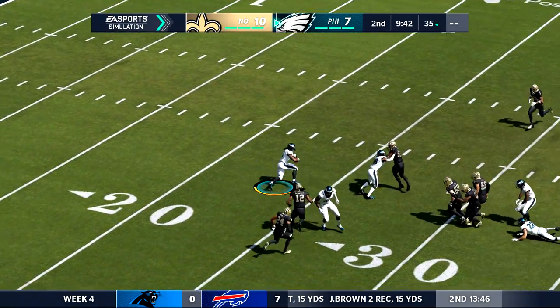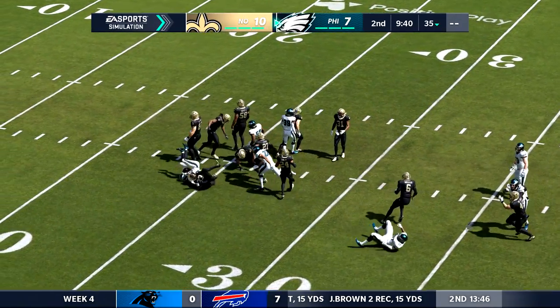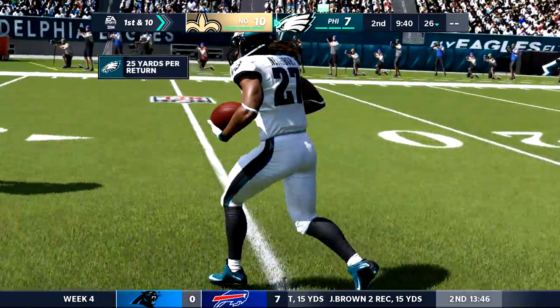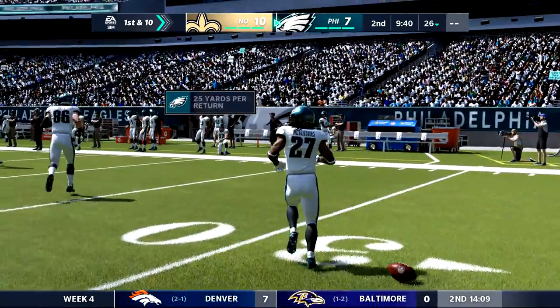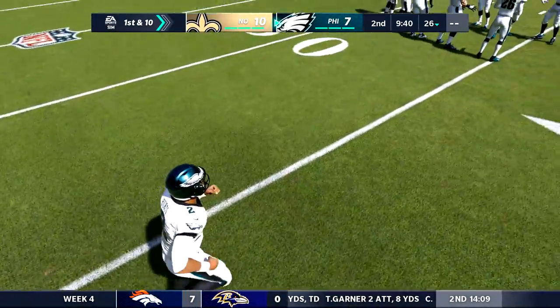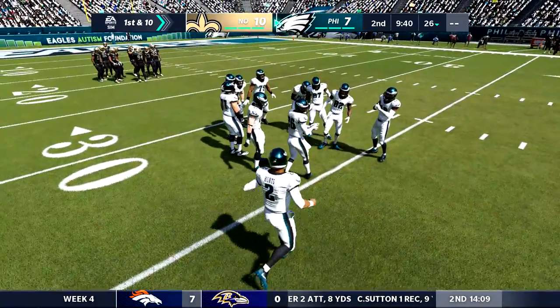Takes it at the 7, and up to about the 26. At their own 26-yard line, Jalen Hurts in this offense trotting back out. A decent start for him here in this first half, but they're losing.